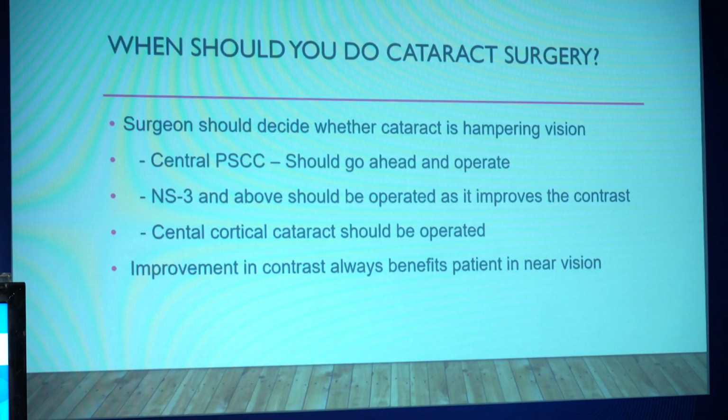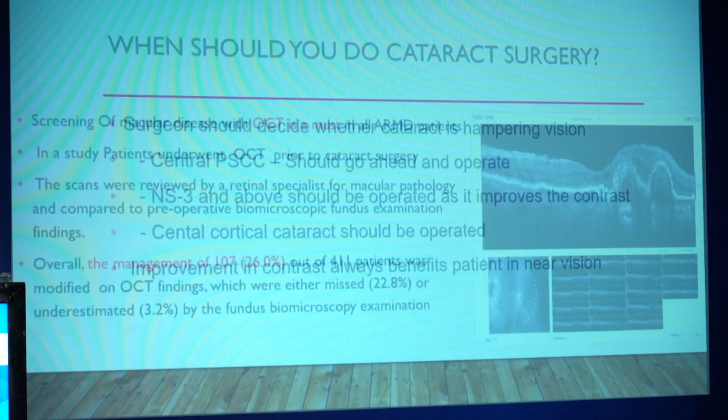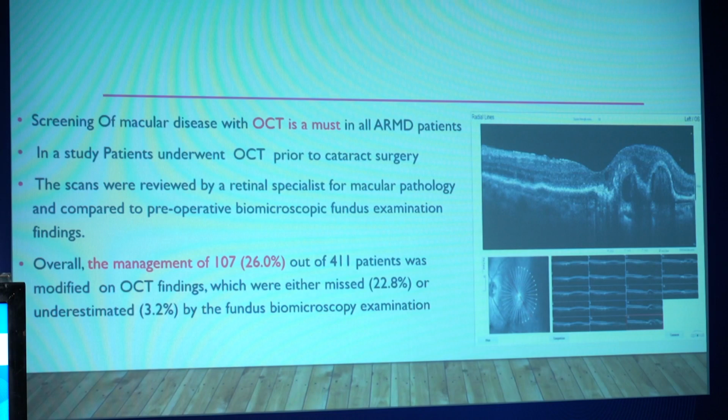Now the second question: when should you do a cataract surgery? The surgeon should decide whether the cataract is hampering central vision. If you have a central posterior subcapsular cataract or a nuclear sclerosis, then you should go ahead and operate on this patient because it improves the contrast sensitivity. Screening of the macular disease with optical coherence tomography is a must in all age-related macular degeneration patients.